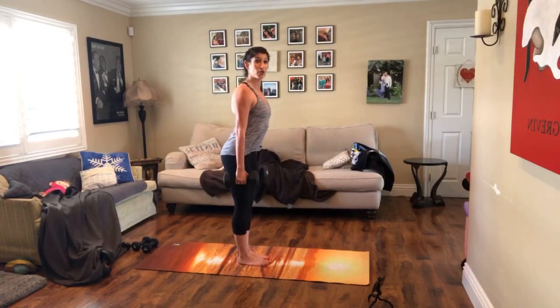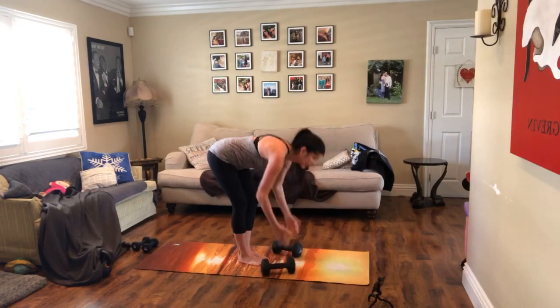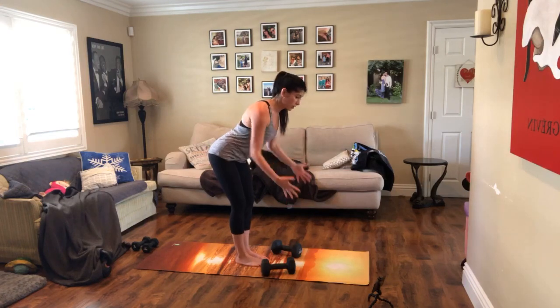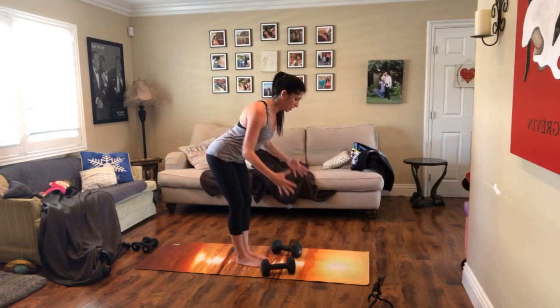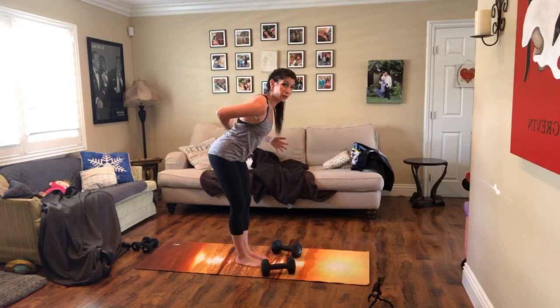All right, guys, hinge those hips, belly tight, and we're gonna start. If your weights start getting really heavy, guys, just go right into it without the weights. You're still gonna get lots of work as you squeeze your shoulder blades together. Squeeze. Neck is relaxed. We're not going into our traps, we're going into our scapulas.